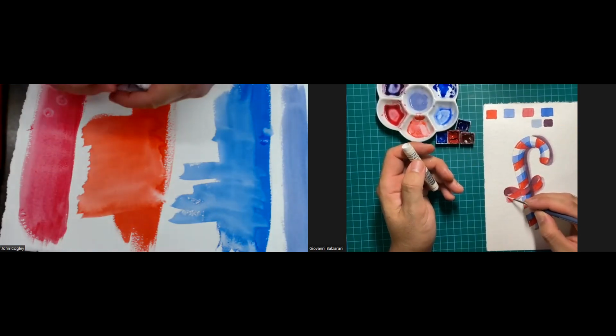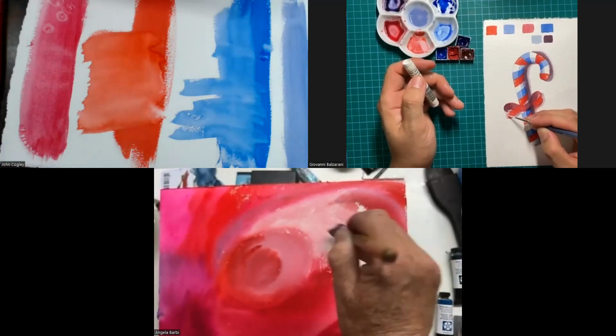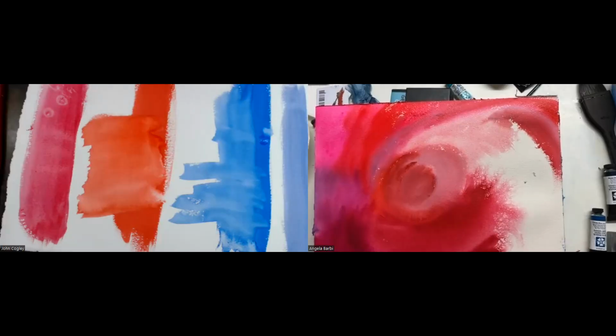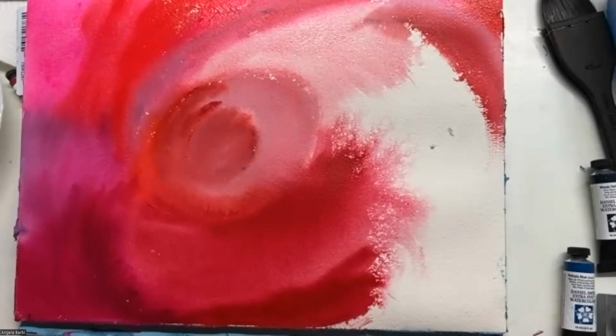And let's see, Larry, how about, so Angela, can we see your reds? Yes. See your work in process. Wow. Oh, that's fun. Yes, a lot of fun. It looks like the inside of a flower. Yeah, it could be. Yes, exactly.